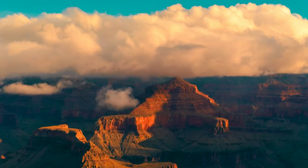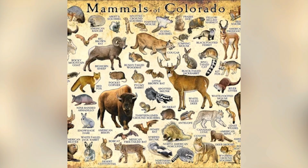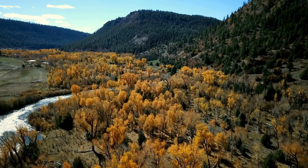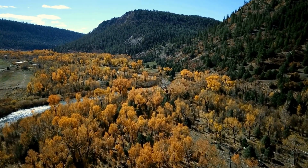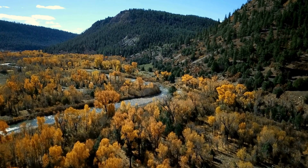But what makes these adaptations so critical for survival? How does each creature contribute to the ecosystem's delicate balance? The California condor has a wingspan of up to 9.5 feet, 2.9 meters, making it the largest bird in North America. It uses the thermal updrafts to conserve energy while soaring high over the canyon. How does this energy-efficient flight method give it an advantage in searching for food in the vastness of the Grand Canyon?